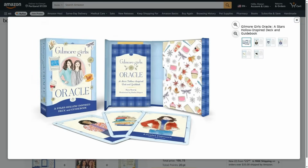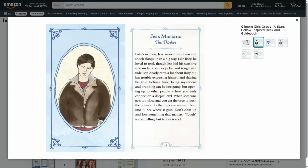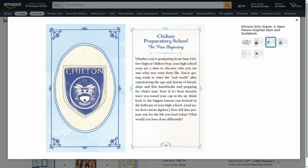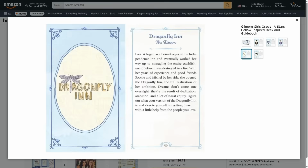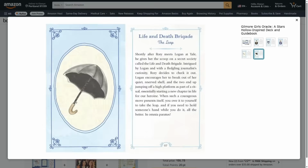So there we have the box, that magnetic flip open box. Looks like kind of a flap that you put the cards in. And an example of the write-up. So Jess Mariano, The Thinker. Chilton Preparatory School, The New Beginning. So I'm guessing that's the Fool. The Overachiever. Okay, so full color picture on one side and then a one-page short write-up on the right for all of these cards. Very cute. Nice style on that guidebook.